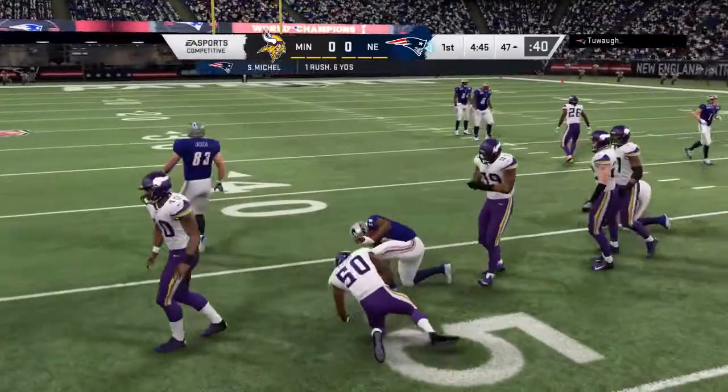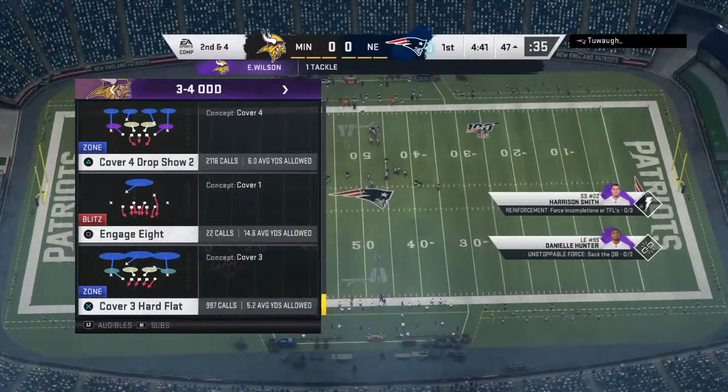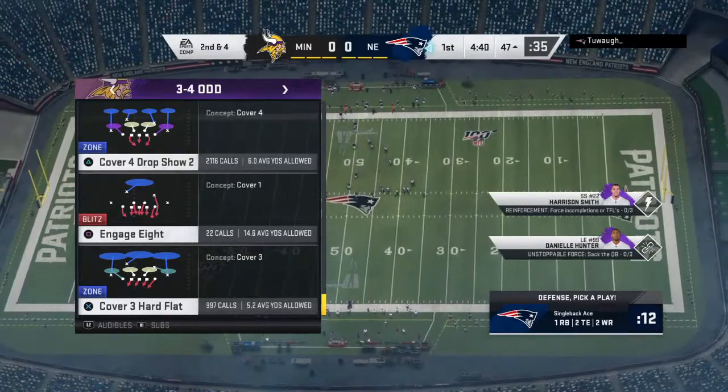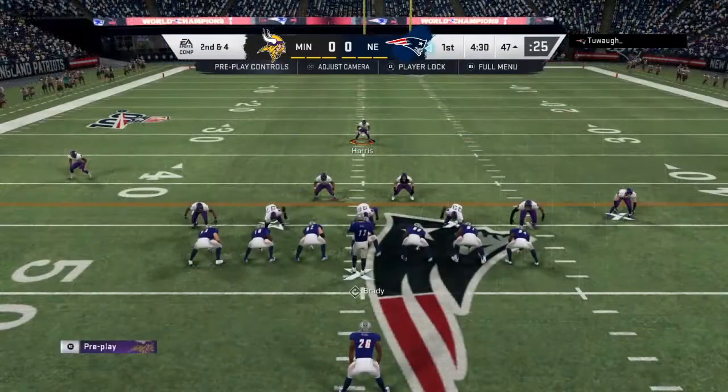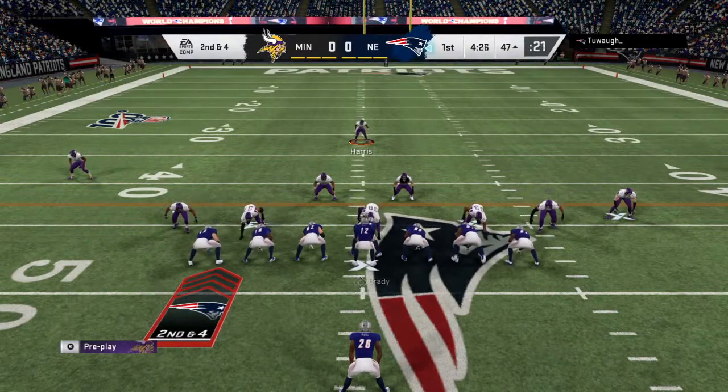And he's got it across the midfield stripe and into Viking territory. He'll get a nice chunk there on the first down run, and it's 2nd and 4. All right, Brandon, I know we're in the early going here, but those kind of runs, they're going to open up a world of opportunities for this offense going forward.